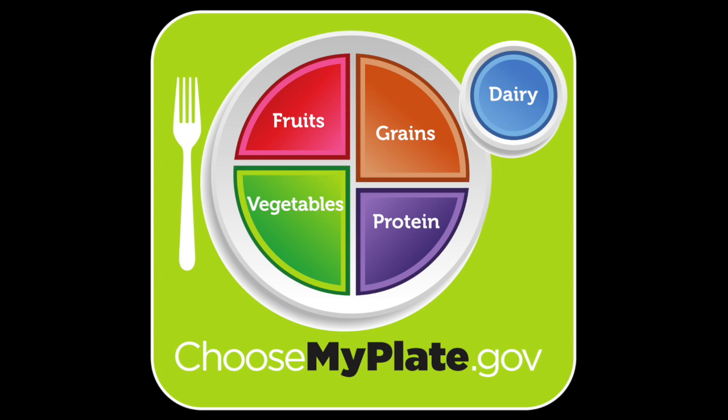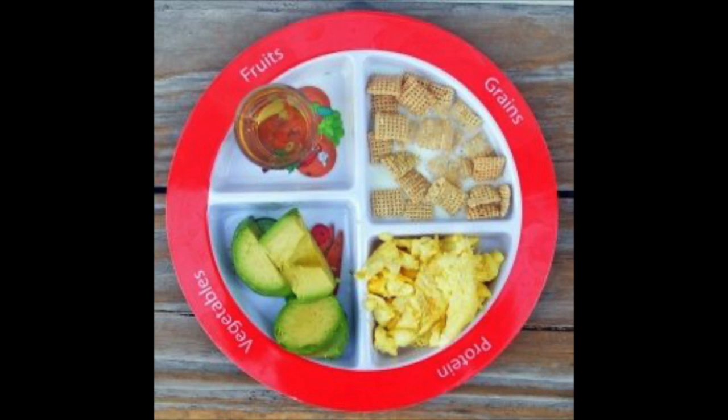So when we think about this, it can be kind of confusing. Let's say we're making breakfast or lunch or dinner and we're thinking, okay, well, I don't really know where to begin. What do these meals look like? So if you look at this next one, this is an example of a MyPlate breakfast. Here you can see that for our fruits and vegetables, we have some apple juice and some avocado, and then we also have eggs for our protein, filling up a quarter, and then some cereal or grains, filling up the other quarter. And the milk in the cereal adds a little bit of dairy to our plate as well.